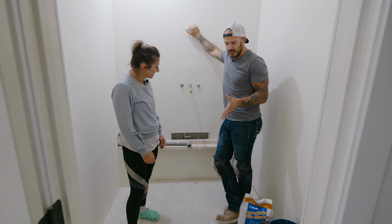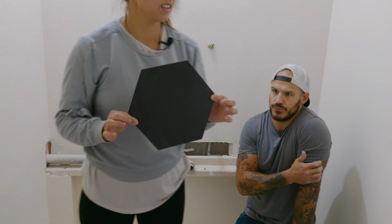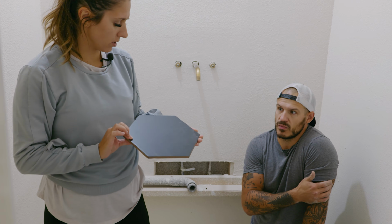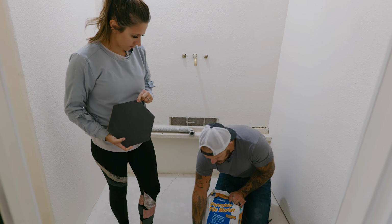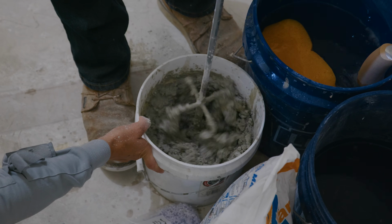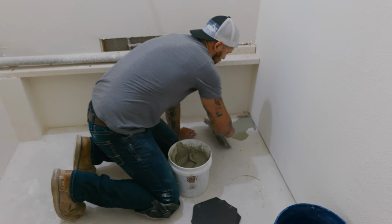So today's tile. We got this really pretty hexagon style, and I think it's not ceramic, it's porcelain. The type of thin set you're going to use is going to depend on the type of tile and the subfloor that you're using. Okay, so for installing tile, you drop some on the ground, spread it out.